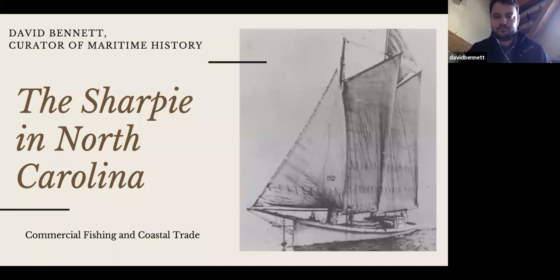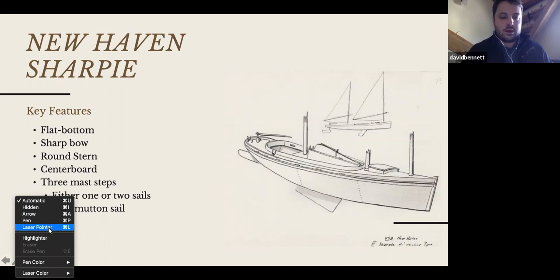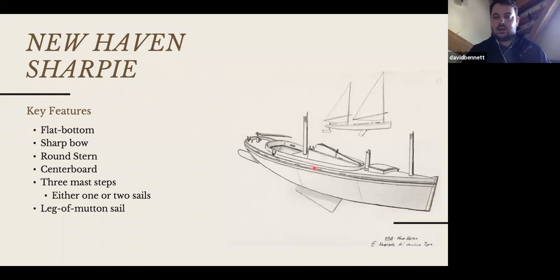So what is the Sharpie? The original Sharpie originated out of New Haven, Connecticut, primarily as an oyster tonguing boat for the oyster fishery on Long Island Sound. The key features behind the boat are that it's a flat bottom boat with a hard chine. It has a sharp bow section. It has a rounded stern.